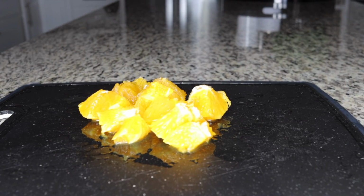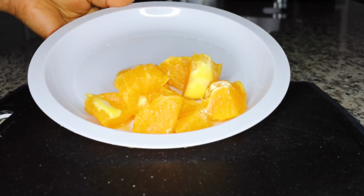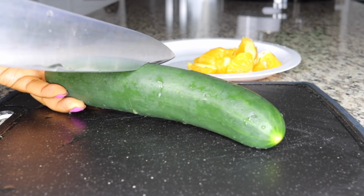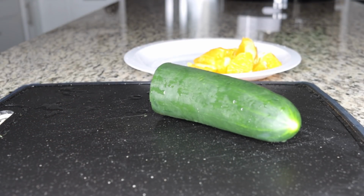So this is your one orange. You just want to wash, slice, and voila, this is one orange. Plus the peel, you need everything, not just the juice. The second ingredient I'll be using would be half a cucumber.